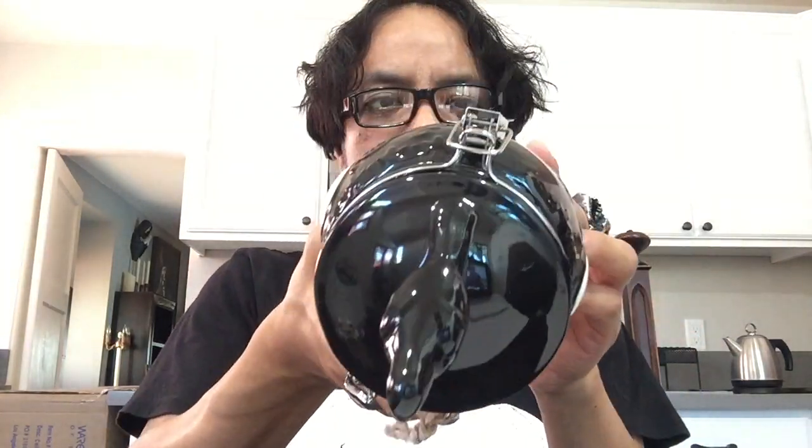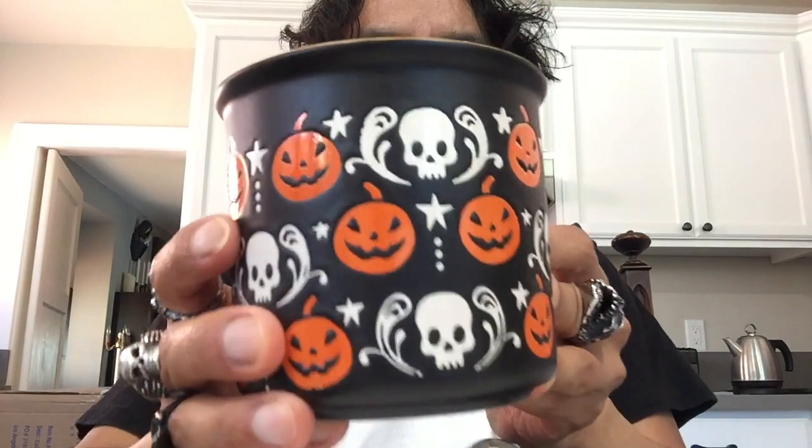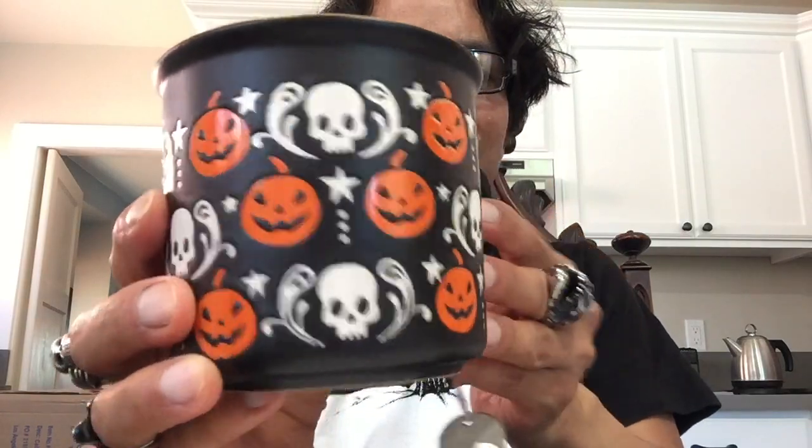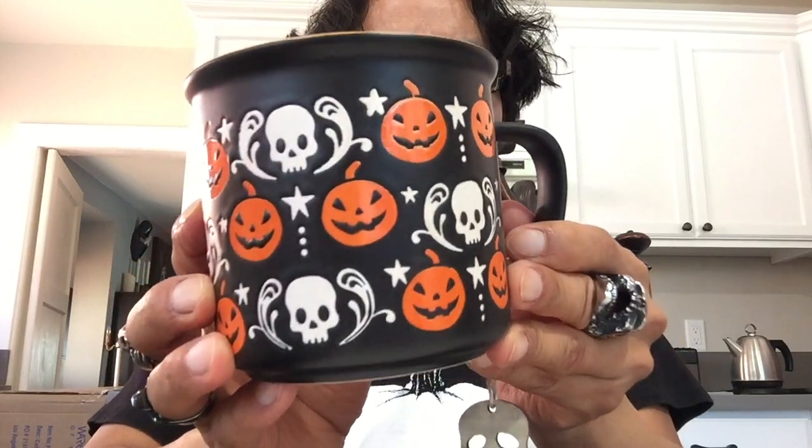And this one was $5. Okay, so now moving on to Marshalls. I didn't find much, but I did find some Halloween mugs. I wanted something all black inside, and this one is also black inside. It does look slightly vintage and has a gothic flair, but it's very Halloween. But it's okay because this is just for my home, for the kitchen and stuff.